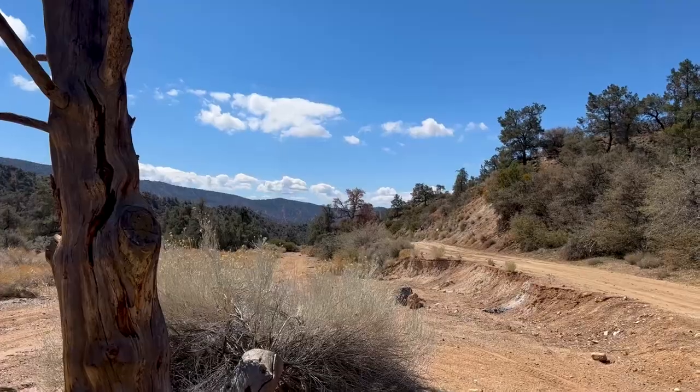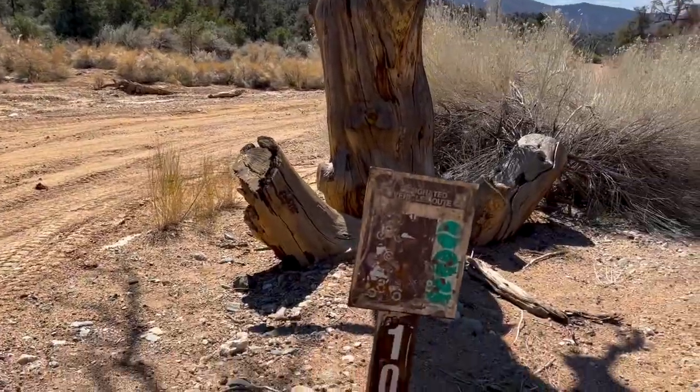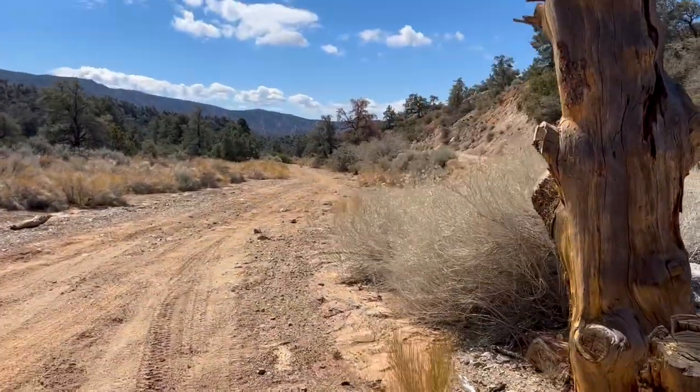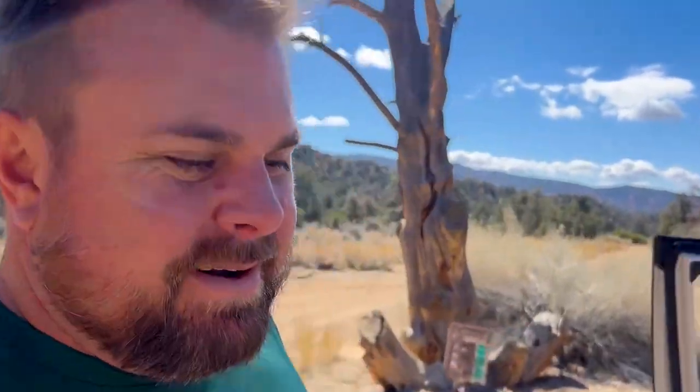Got a little ways to go, but definitely the biggest part of the mountain's behind us. And we got this sign here for easiest heading this way. I bet you that's fun. I'm gonna have to research that and see what that is. Oh, I want to take this trail now. Every time I see a trail, I'm like, I want to go down it.